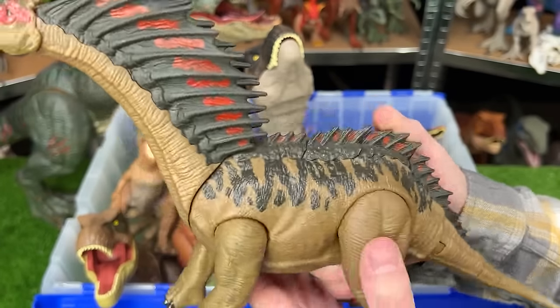Next up, we've got a light green colored T-Rex with some darker shading and detailing along its body. You can see those bumps right along its spine. And this figure does not have any moving parts either. So it is stuck in this roaring pose.